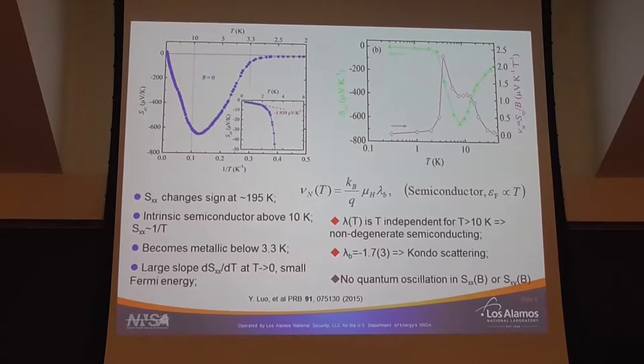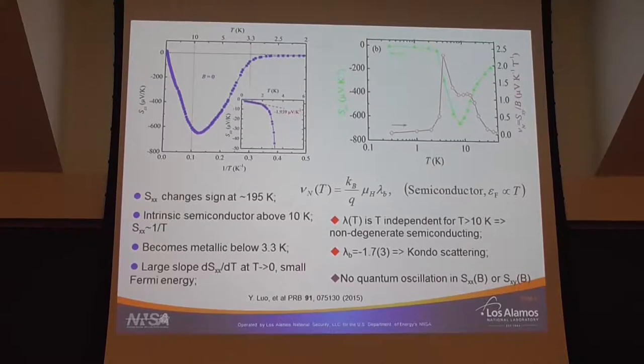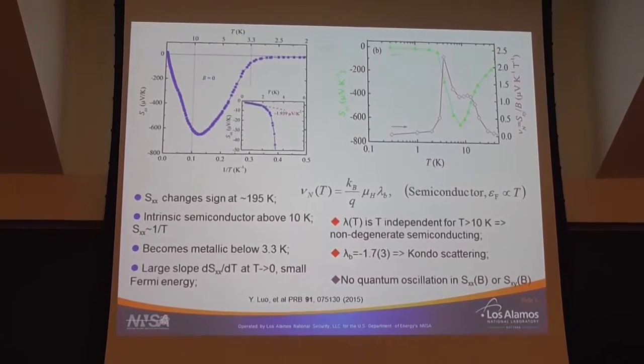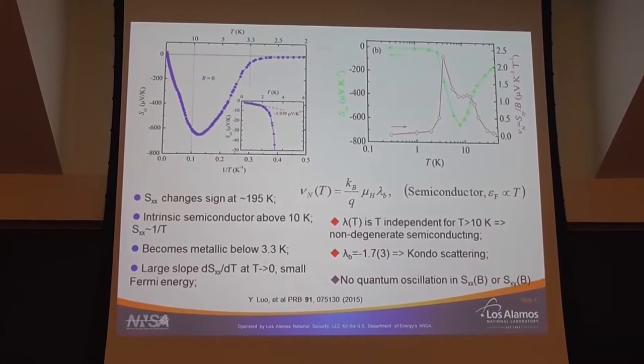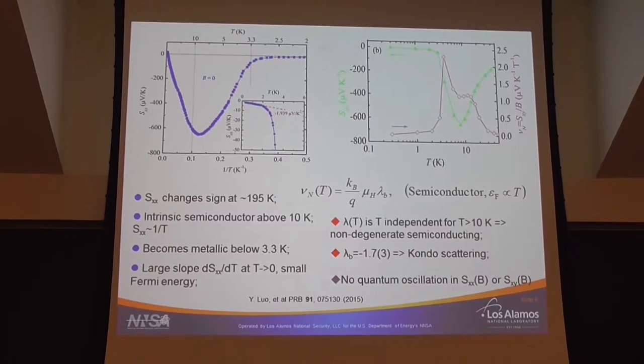Importantly, we don't see any quantum oscillations in the data that we've looked at. Often thermal power and Nernst measurements can be very sensitive when the carrier density is very low. We don't see any evidence for that, but that's also consistent with the low mobility that we have in these samples.